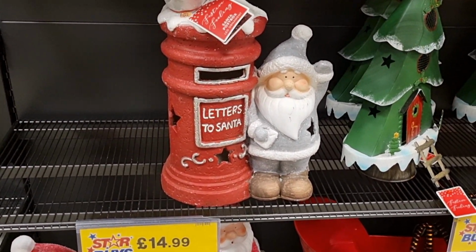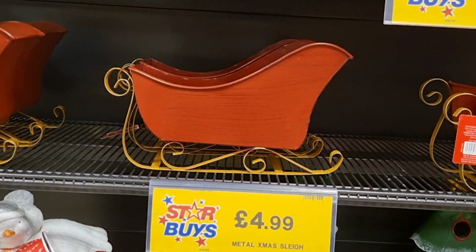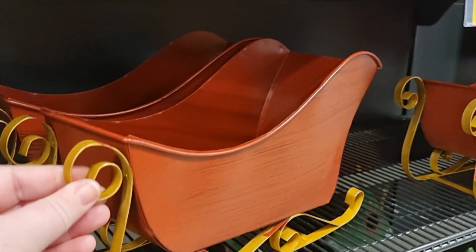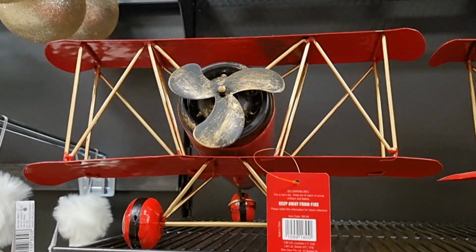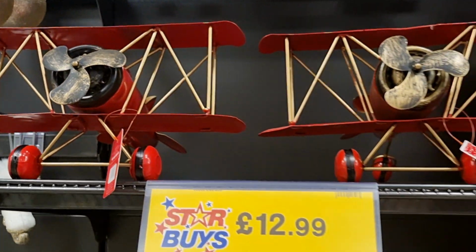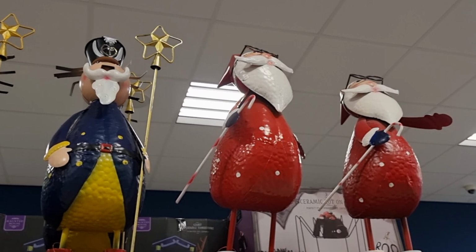I liked this. I didn't see this last year. It could have been out, but I didn't see it. So that was £14.99. And then they had this American mailbox, like a Christmas red Santa box thing, which I thought was so cool, but it was 50 quid. They had 2 in different styles, but I just thought it was so expensive. I loved this aeroplane. Every time I was seeing this last year, I was going to go and buy it, and I never did, but it's £12.99. So I think this year I'm definitely going to purchase that.